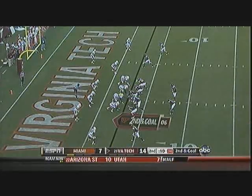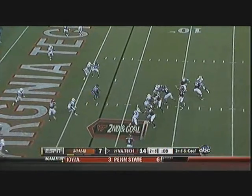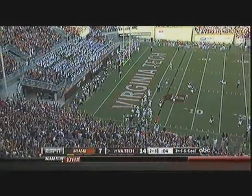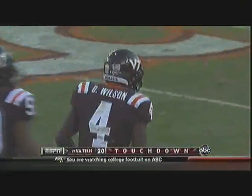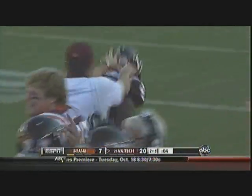Sacked. You can't complete it short of the goal line. Thomas underneath and... The official was knocked out of the way. Now makes the call. Touchdown, Wilson. He appeared to come down on the pylon, and the pylon would count as a touchdown.